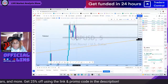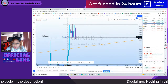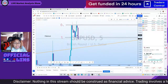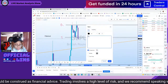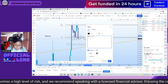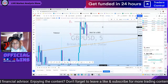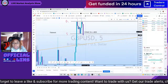So let's check this out. It's a little bit too thick for 5 minutes. All right, boom. We have our support and we have our resistance. Support and resistance, real easy. So step one is to wait for a break of structure, or break of support. You could put BOS, structure and support, whichever way you want to put that. And step two is to wait for a bearish confirmation.